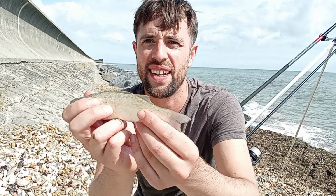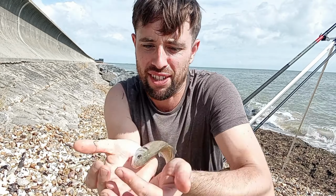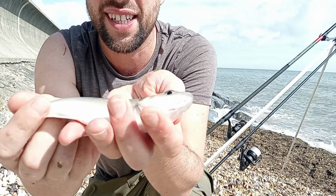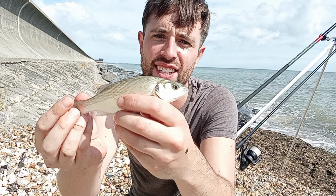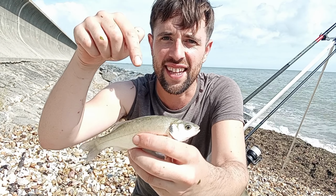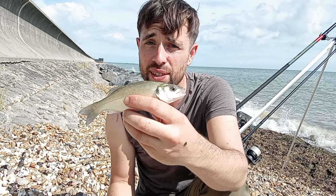Okay guys, so haven't blanked. Tiny little schoolie bass, lively it is, on the small rod, just by the rocks there. See if we can get a wrasse. So at least we haven't blanked. Let's get this back, see if we can get someone else.